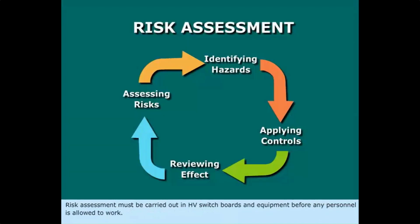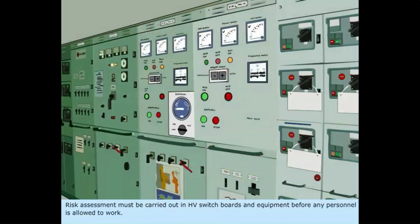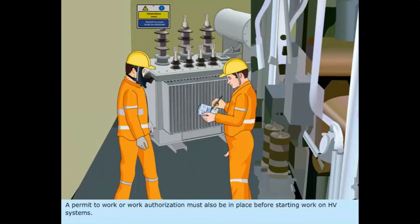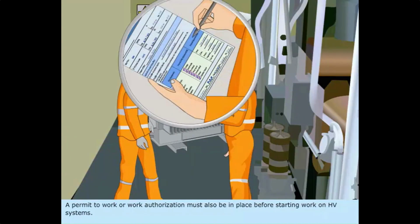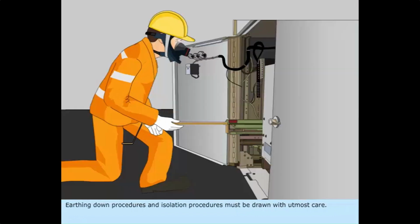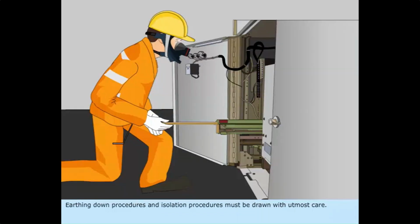Risk assessment must be carried out in high-voltage switchboards and equipment before any personnel is allowed to work. A permit to work or work authorization must also be in place before starting work on high-voltage systems. Earthing down procedures and isolation procedures must be drawn with utmost care.